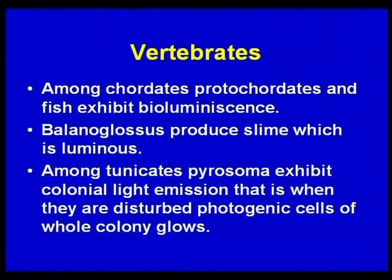And the vertebrates are classified into the primitive vertebrates and the modified or developed vertebrates. The primitive vertebrates are the protochordates. Under the protochordates, we have two most important groups, that is Hemichordata and Urochordata. These two groups are very important in exhibiting bioluminescence.